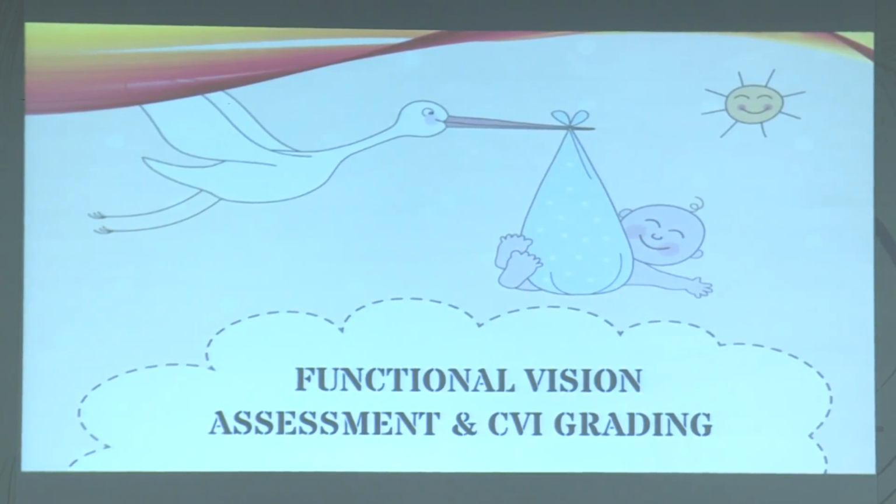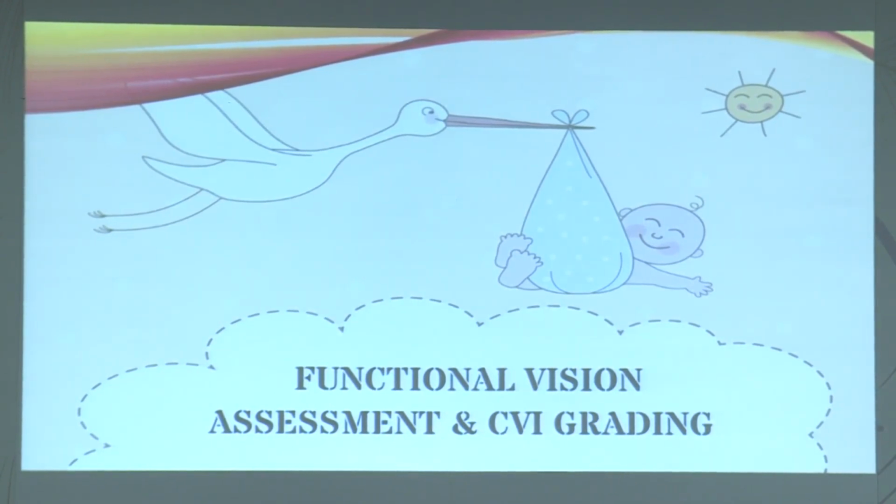So we're going to talk over the next few minutes about functional vision assessment and CVI grading, because really for our own satisfaction, for parents and for the overall science, we need to quantify our interventions and grade them in some way to see if they are really improving. If you do not have a grading system, you'll be biased. You're already biased. You're the treating person. You want the patient to get better. The parents want the patient to get better. So you will imagine things are better. But unless you put a grading system in place, give it a number, that is not the scientific way. That's why we need to have a grading system.